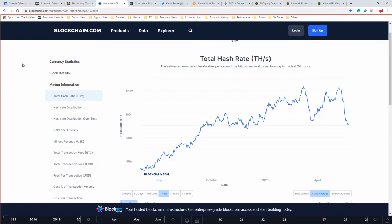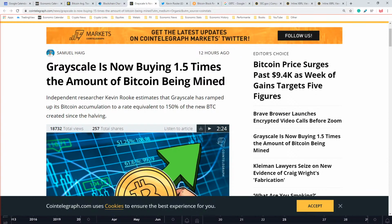Now we're going to get into the main topic of the video, and it's this article that I found on Grayscale. We'll get into it a lot more, but this is the initial article that intrigued me to learn and dig a little bit deeper about the accumulation that Grayscale is actually taking on. So Grayscale is now buying 1.5 times the amount of Bitcoin being mined. I think that's a little bit misleading. They bought a tremendous amount right after the halving, but let's look at the longer term approach they're taking here.